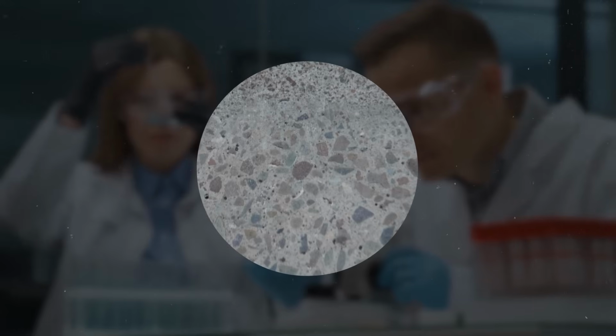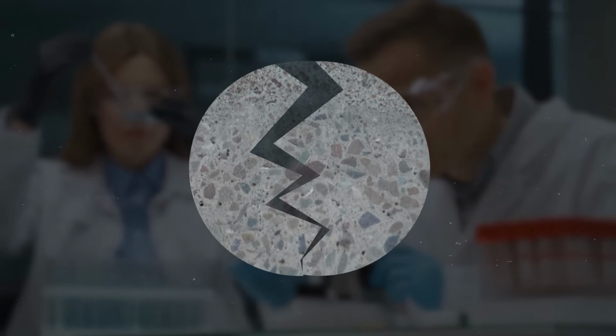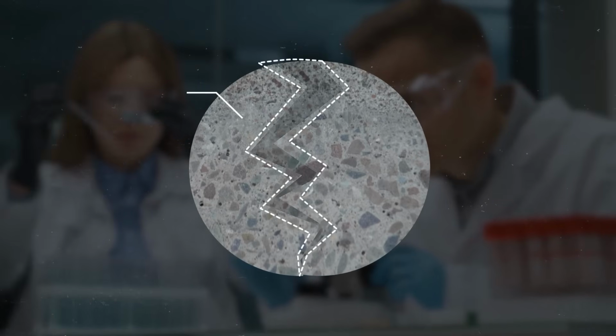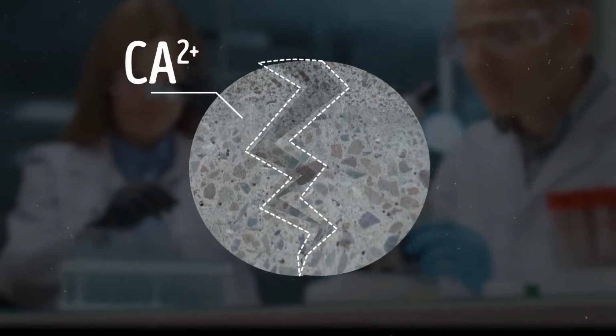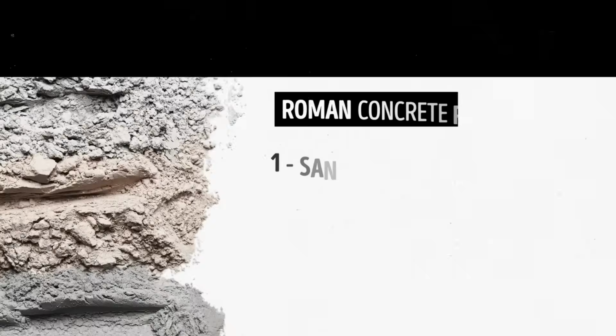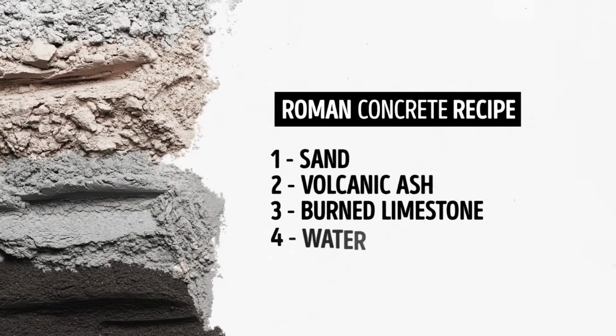They discovered that when the concrete got cracks, it seemed to magically fill them with a substance called calcium carbonate, found in the lime clasts. The Romans made their concrete by mixing sand, volcanic ash, and burned limestone together and adding water. This is called hot mixing.